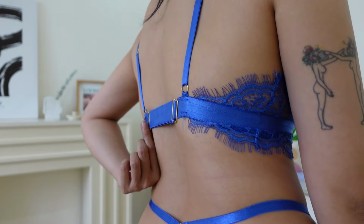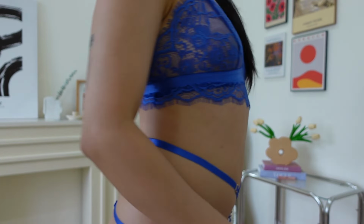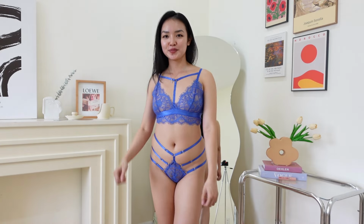You can adjust the strap to fit your body. This strap you can also adjust any way you like.